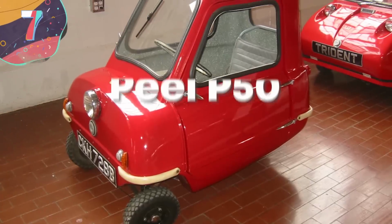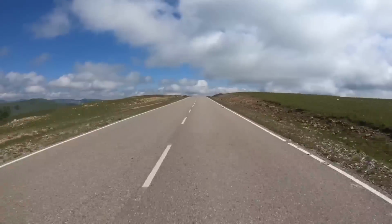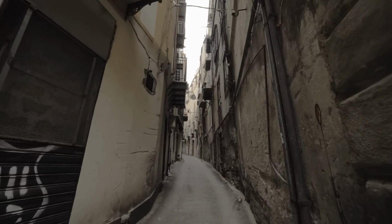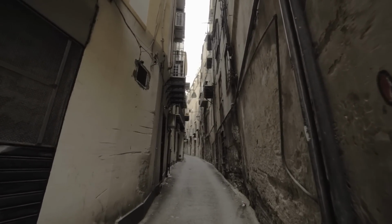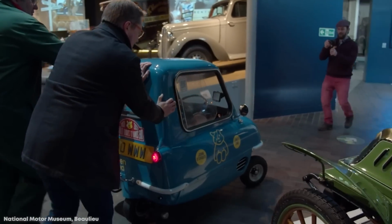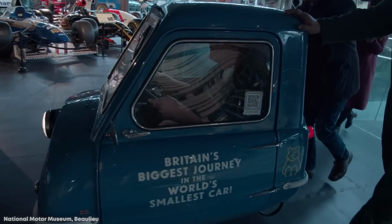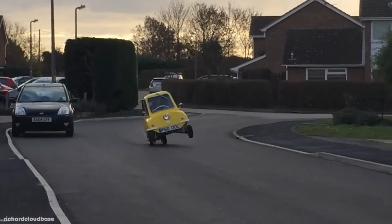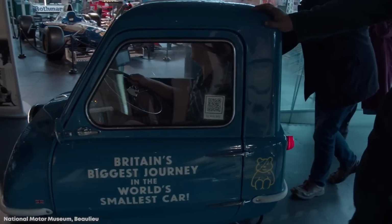Number 7. The Peel P50. Many places in the world have wide-open roads to drive along, but particularly in urban areas, space comes at a premium. Both because of narrow streets and a lack of places to park, there's a market for small and compact vehicles. Probably the strangest and most unbelievably tiny one of all is the Peel P50. It was originally produced between 1962 and 65 by the Peel Engineering Company, which was based on the Isle of Man, which is in the Irish Sea between Ireland and Great Britain.